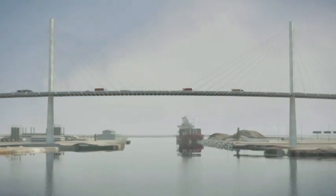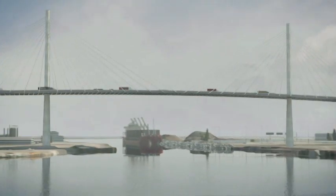new bridge. Now that new bridge will be taller than the existing one, and that is definitely good news as ships continue to get bigger and bigger. Take a look at some of the recent shipping activity that put 14 cranes to work all at one time.